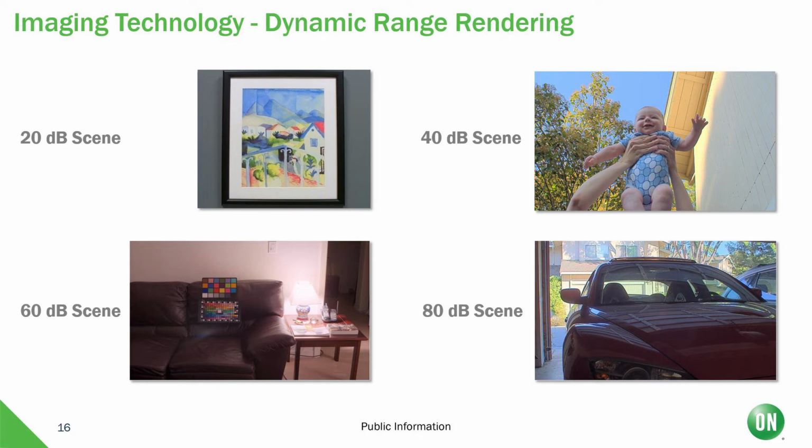Here you're seeing an indoor scene. You still have lighting here, but you've got lots of shadows around the couch, etc. And then you start going outdoors. This is an 80 dB scene example, and it depends on your application and on how your end customer is going to be using the device.